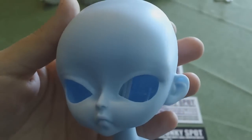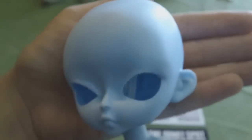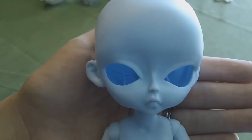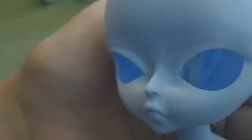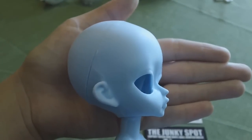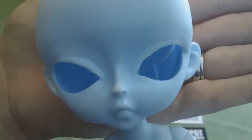She's got this almost cat-shaped eye look going on with her eyes, which probably would make a super cool looking female character here. She's got some really cute little pouty lips. She has a very nicely defined side profile here. And she's got this cute little nose.